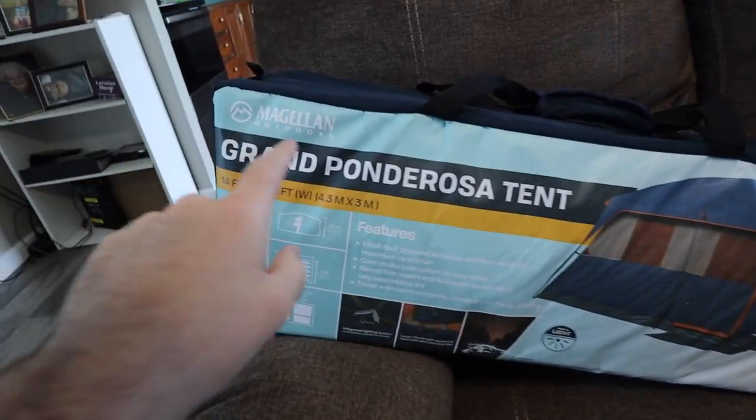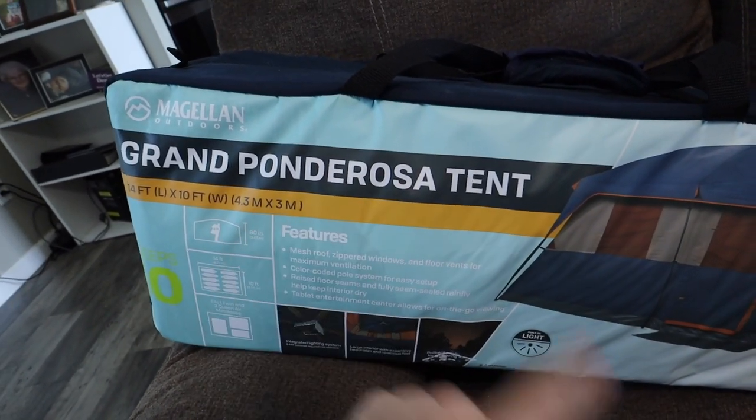I got this tent about a week ago at Academy. And I have been itching to show y'all this thing and to actually unbox it to see it in real life. Like, I'm so excited, bro. I plan on doing some crazy trips where we go for like a week, maybe 2 weeks at a time. So I've needed this for a while, and here she is. Boom. So it's called a Grand Ponderosa. I guess that's how you say that tent.